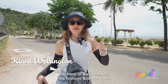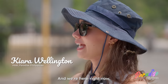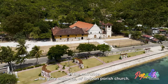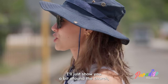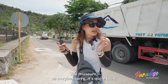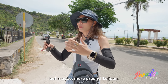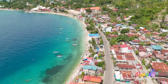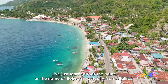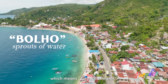Paradise Buddies, I'm here at Boljoon, and yes, the historic Boljoon town. And we're right now at the entrance, the gate entrance of Boljoon Parish Church. And I'll just show you a bit around the church, the museum, and maybe, sorry it's quite loud, but maybe more around Boljoon. And I've just learned that the name of Boljoon is actually from Bolho, which means sprout water.